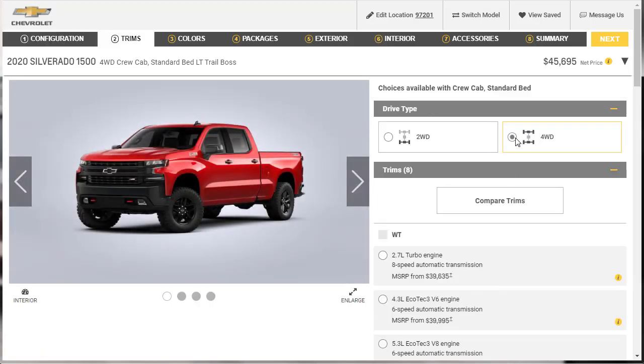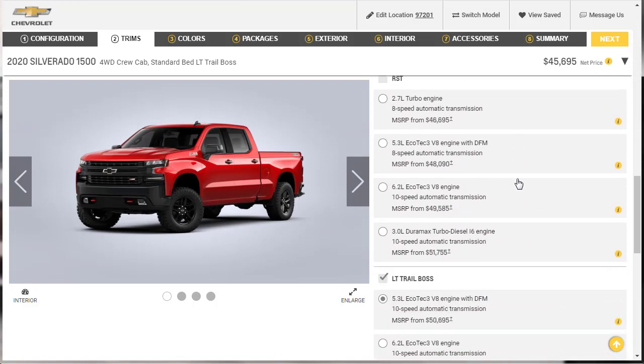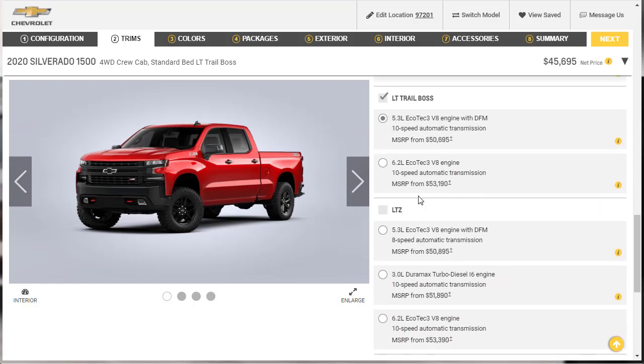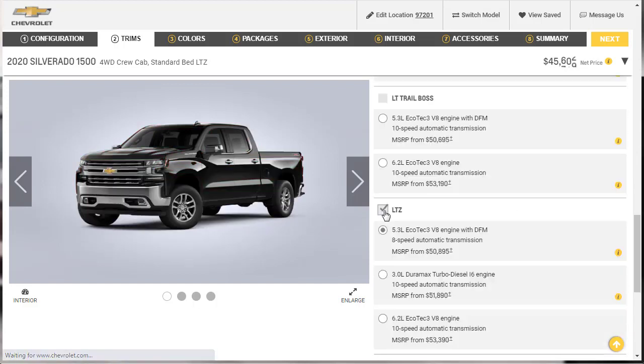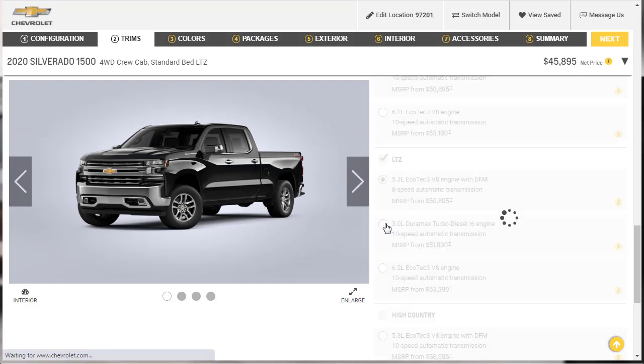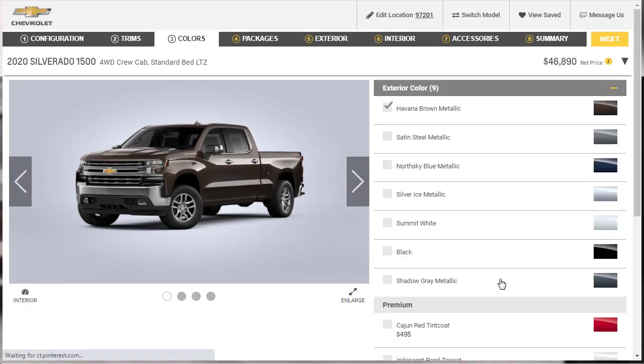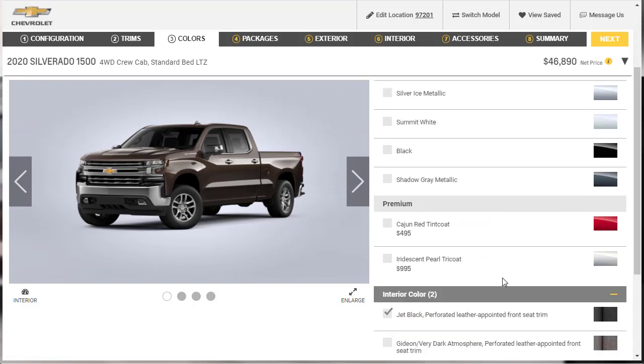Now we go over and pick our trim. We're going to go four-wheel drive. That's already selected. And we're going to go all the way down to LTZ. Okay. And then we're going to select our 3-liter Duramax turbo diesel engine. And then we can go on to our exterior colors.